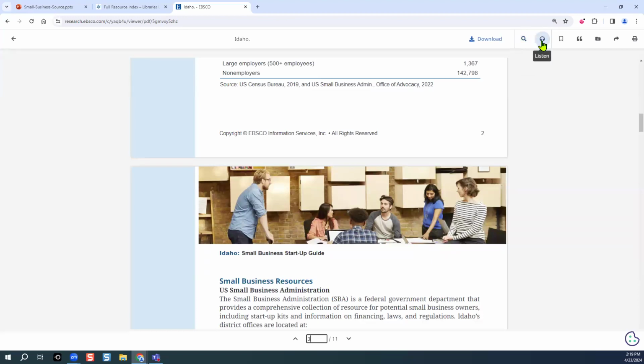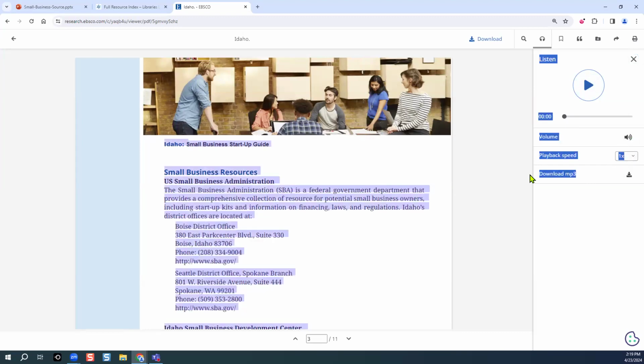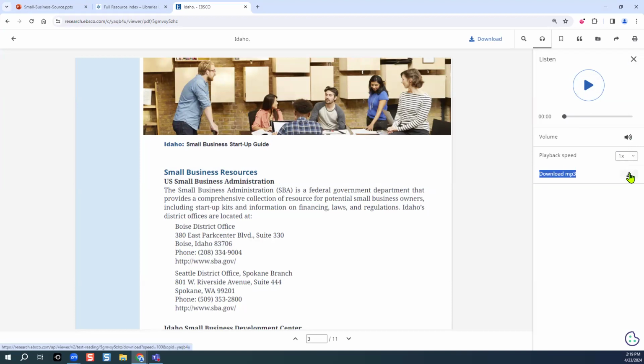To the right of that, you'll see this headphone icon. This is our ReadSpeaker technology for text to speech, to have the article, or in this case, the startup guide for Idaho, read aloud. With the play feature, you can advance with the scroll bar right below that play button. You can play or pause, control the volume and the playback speed, and you can also download an MP3 of the article for accessibility purposes.